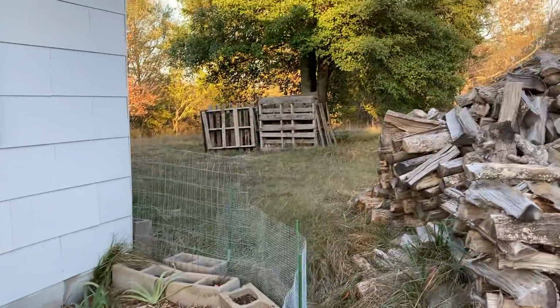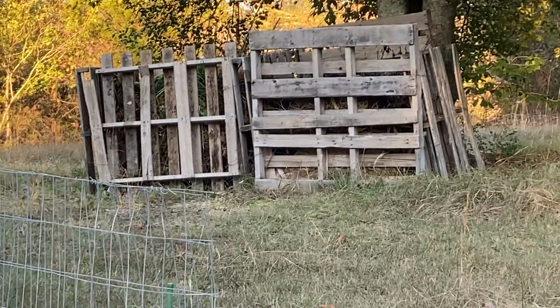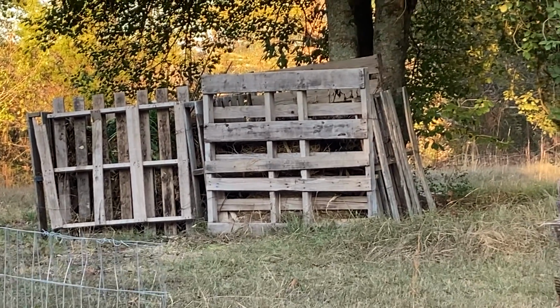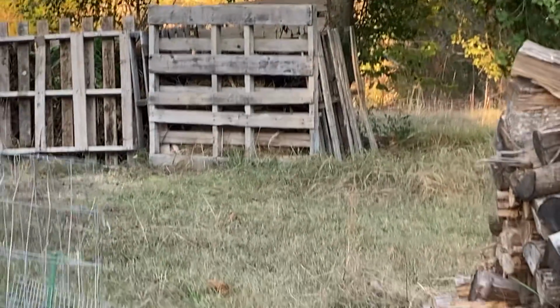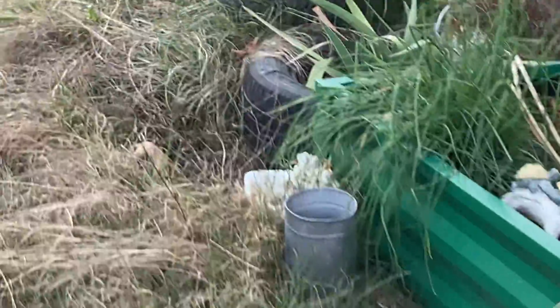The compost bins are composting their little hearts out. So hopefully by spring, I will be able to dig into this one over the other one. Let's see if I can get my hand in. There we go. That one there is going to be my compost for the spring. Of course, there's my wood pile. And let's come over here and take a look at the actual garden area.